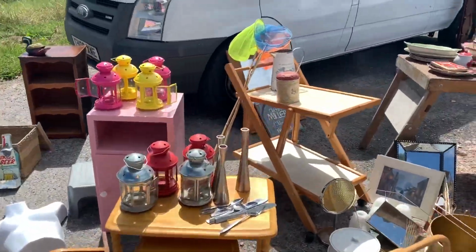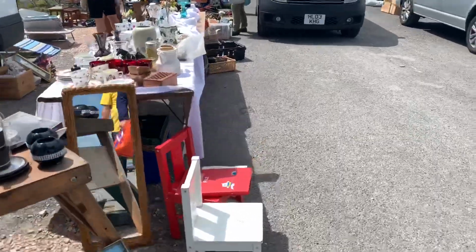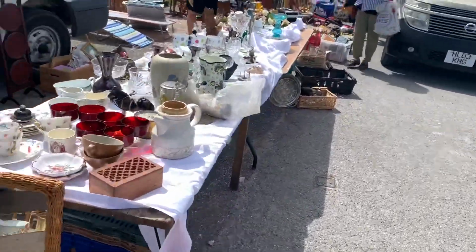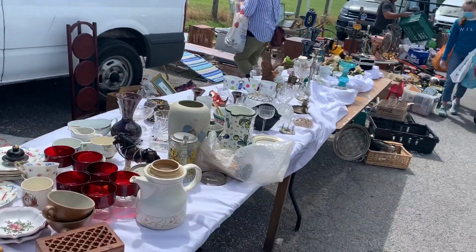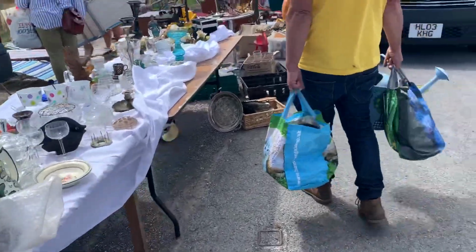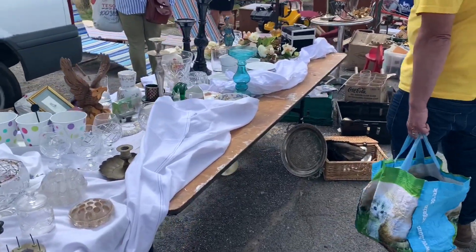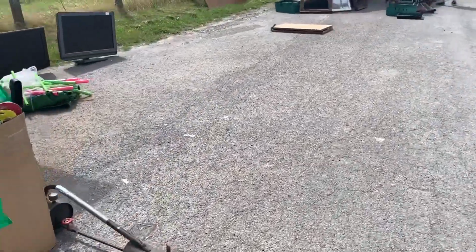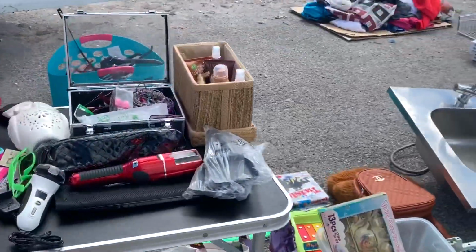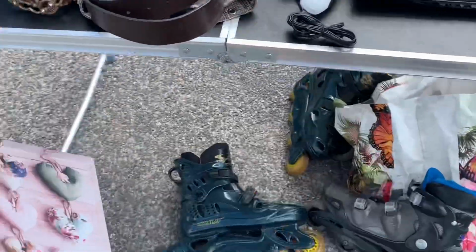So here we are, and I'm going to give you a fantastic running commentary as we walk round Exeter car boot sale, the racecourse, as it's known here by us locals. Now, just looking at some of the tables, there wasn't that much really that was worth trying to pick up. So an old razor there. No, I'm not going to pick that up.